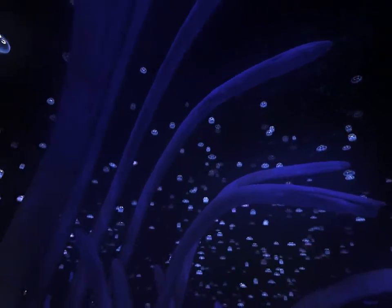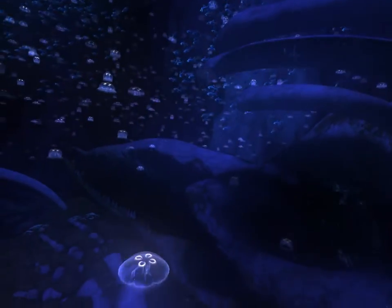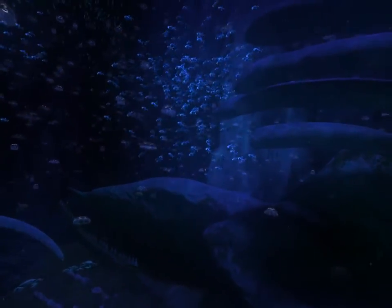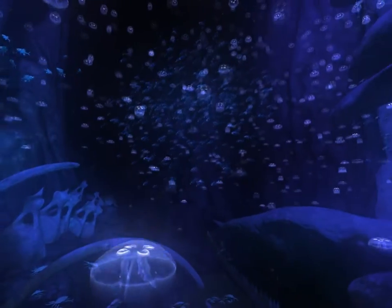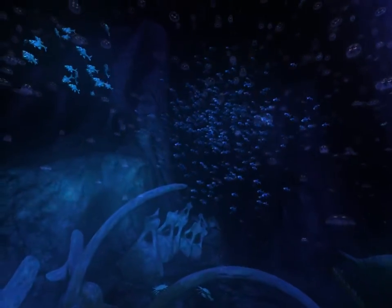Because you got some of the glowing fish coming in, kind of complementing the jellyfish upward migration. And now you can really get a good look of where we are. And here I'm going to be a little bit more quiet because the music and just the ambient sounds of the fish really help to enhance the experience. So I'll let you listen to that.